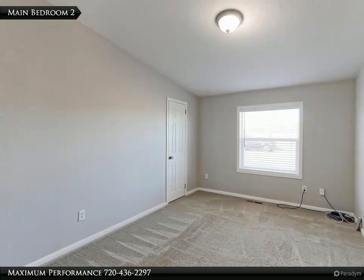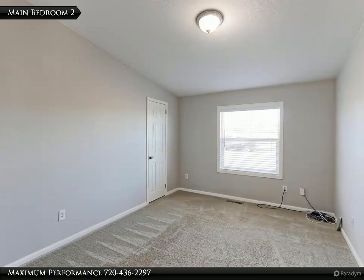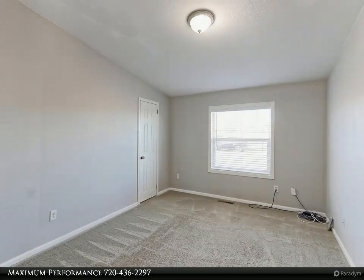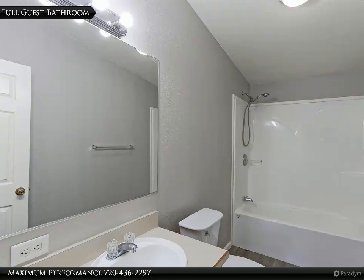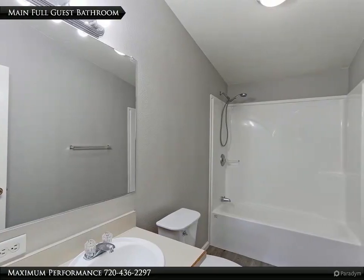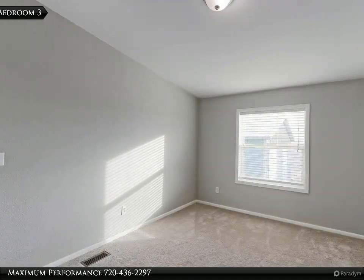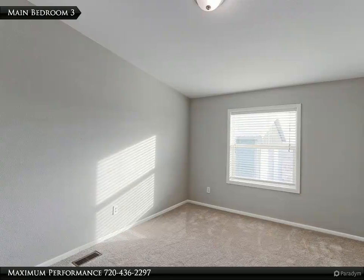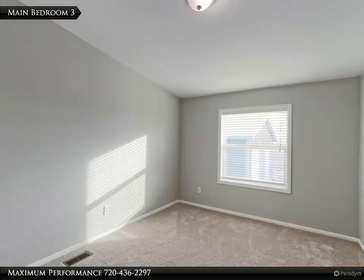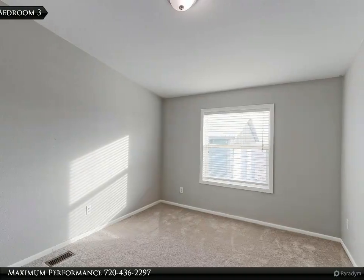This 15 by 10 main floor second bedroom has vaulted ceilings, designer painted walls, and a walk-in closet. There is a very clean and spacious full guest bath for the secondary bedrooms on the main level. This is the view of the 15 by 10 main floor third bedroom with vaulted ceiling, walk-in closet, and views of the farmlands from the window.